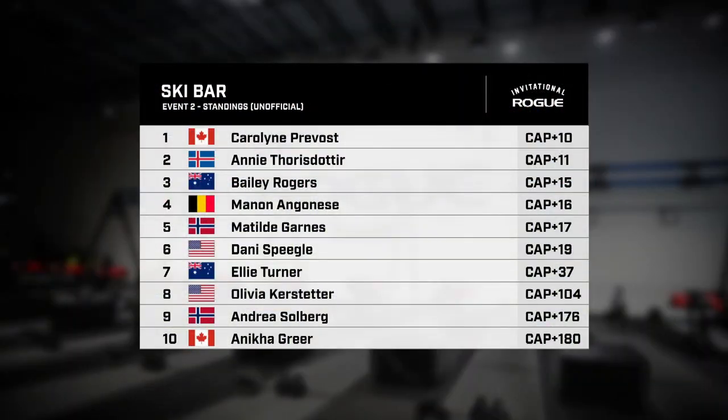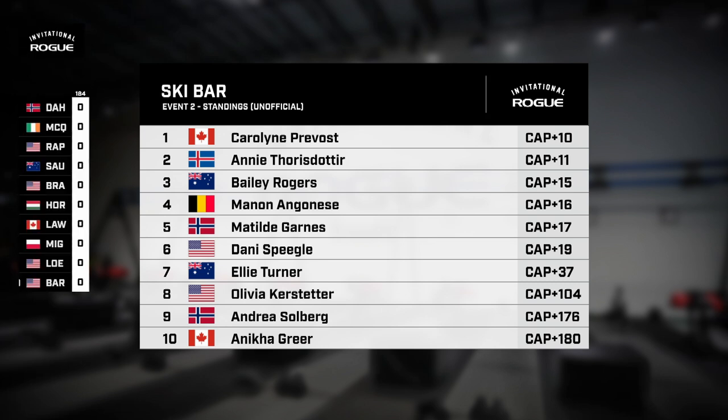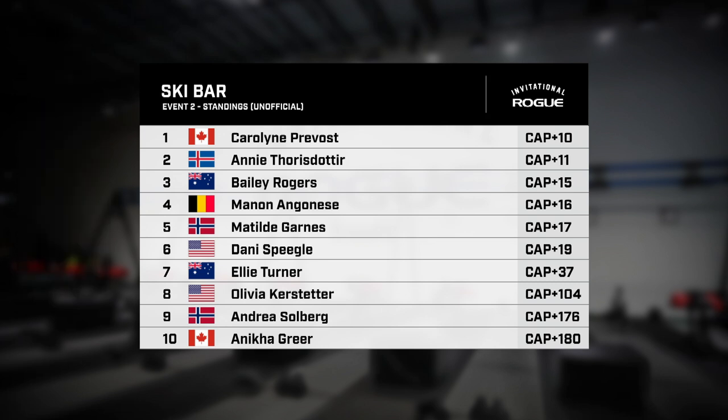So unofficially, it's Carolyn Prevo who comes 10 reps shy of completing the event. Annie Thorstadter, one rep behind her. Bailey Rogers winds up in third place with Manon Anganez and Matilda Garnes rounding out the top five. And Danny Spiegel doing some good work to wind up in sixth place in that heat.